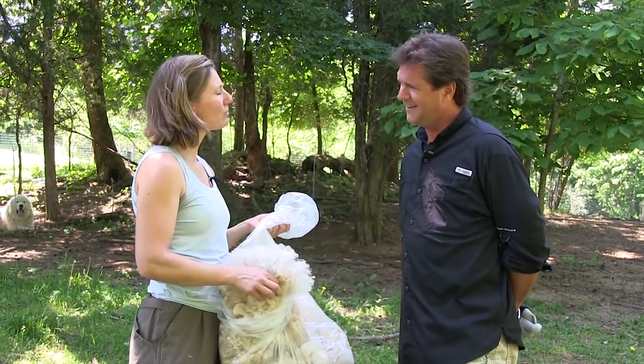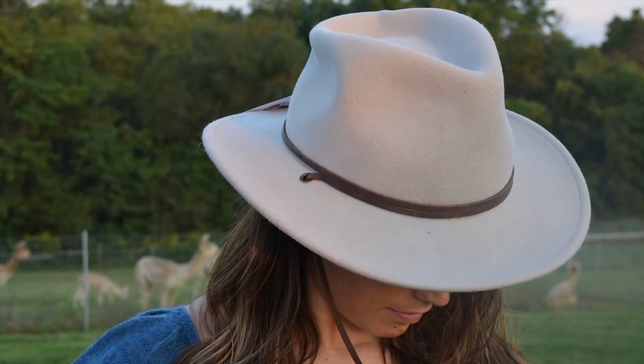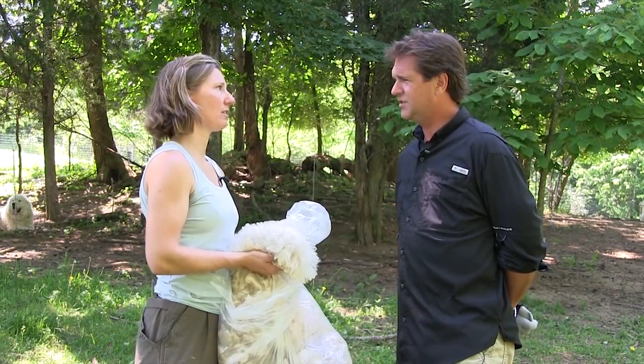Made out of alpaca. Hats? Yeah. Have you seen my Outback hat? I have not. It's a felt hat, made right down the road in Springfield, Kentucky. It's like an Indiana Jones type. Yeah, it has that look to it. Because alpaca naturally wicks moisture, it's not chemically treated with anything, but it's waterproof. You can wear it out in the rain. And it's steam set, so you can wad that sucker up into a ball.